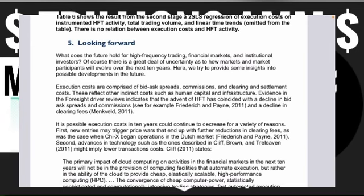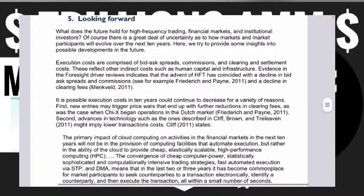Execution costs are comprised of bid-ask spread, commissions, and clearing and settlement costs. These reflect our direct costs such as human capital and infrastructure. Evidence in the Foresight Driver Review indicates that the advent of high frequency trading has coincided with a decline in bid-ask spreads and commission. It is possible execution costs in 10 years could continue to decrease for a variety of reasons.